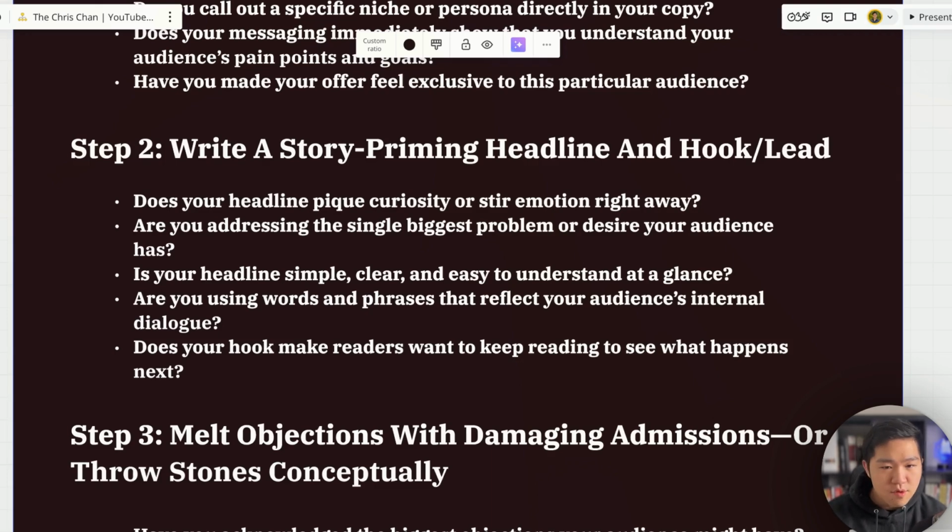Is your headline simple, clear, and easy to understand at a glance? Are you using words and phrases that reflect your audience's internal dialogue? And does your hook make readers want to keep reading to see what happens next? These are all really important to prime your audience for the stories that you're going to bring them through.